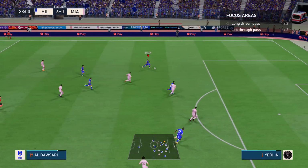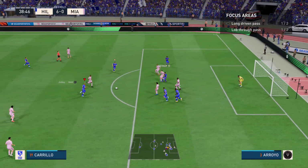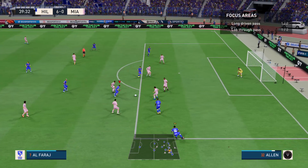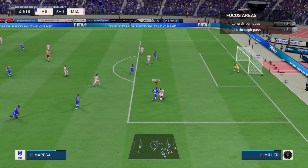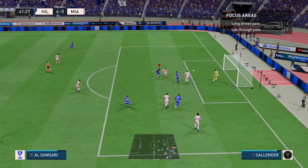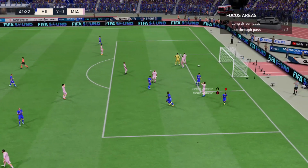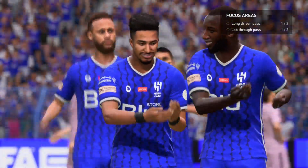Salem Al-Dosari. Is it going to be? Oh, fine play, and maybe it'll set something up. Marega. Under real pressure here. And making the run to the inside. And it's two for him today. A masterful performance. The defenders unable to stop him.